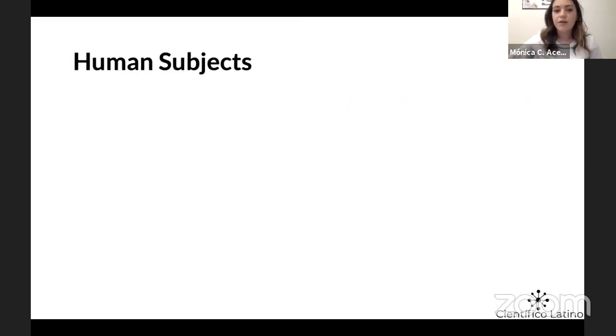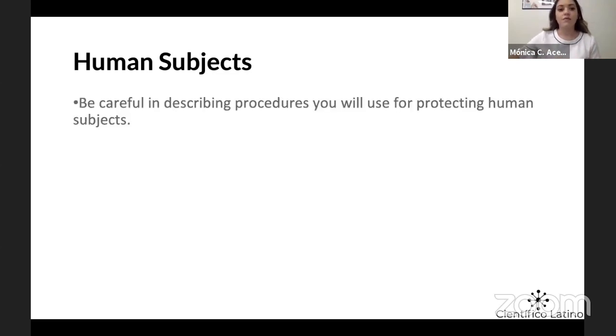Then you're going to have a part again, so it's human subjects. If you are working with animals, you're going to have another section, but this was the section that I had to work with, so I'm going to tell you a little bit about it. Be careful describing procedures you will use for protecting human subjects. Make sure you're always minimizing harm. If, for example, you are doing an MRI study, make sure you check if a woman is pregnant, for example. Make sure you check if they have any metal in their body, etc.